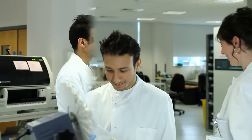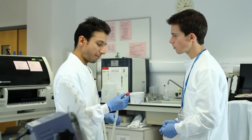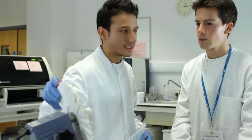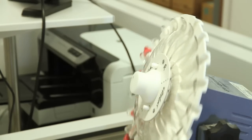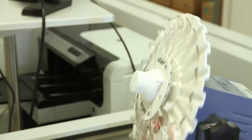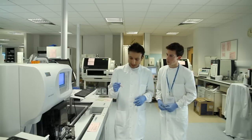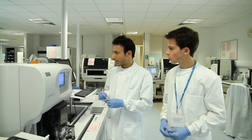Thank you very much. So it's really important to mix the sample well before we put it on the analyzer. Okay, why is that? It's because during transit, the cells can settle in sediment at the bottom, and so we need to make sure that it's well mixed before it gets onto the analyzer for an accurate reading. Right. So the machine uses a tiny sample to analyze the results.